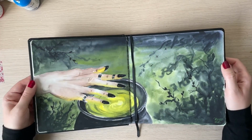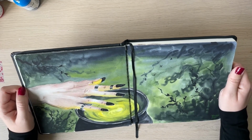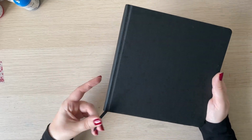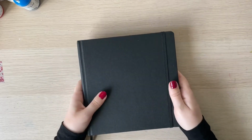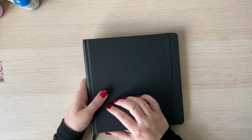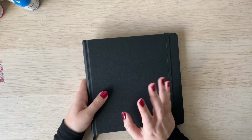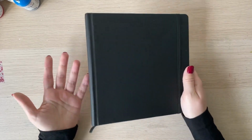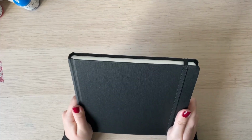It exceeded all my expectations, and I usually have pretty high expectations when it comes to sketchbooks, but this is just great. So if you're currently considering what sketchbook to go for, and you know that you want 100% cotton, because for example, I tried the one from Strathmore 100% cotton, or the one from Mixed Media, and a couple of others, this one is the best. It's really an amazing sketchbook. Couldn't recommend it highly enough.